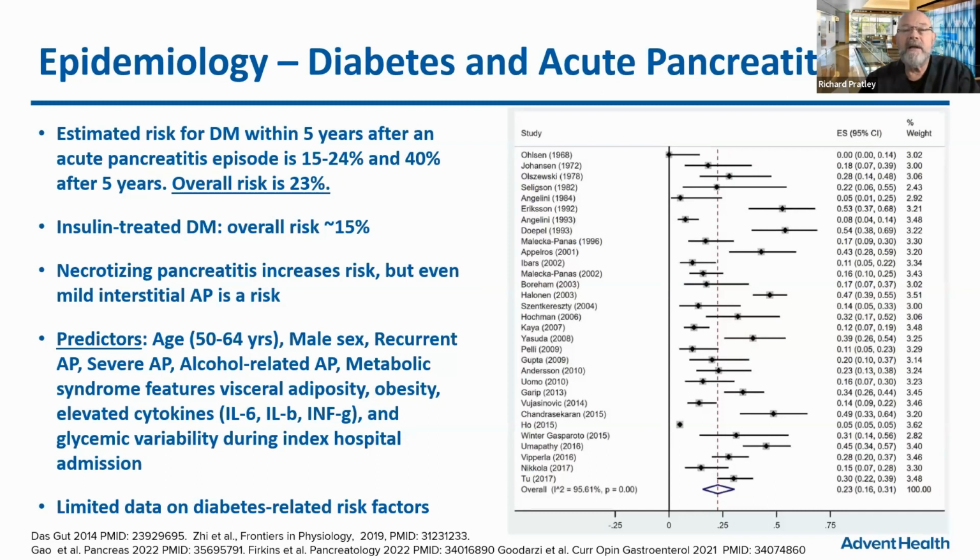Predictors of diabetes after acute pancreatitis, of course, include age, things like metabolic syndrome or obesity, and then things like glycemic variability. So some of the same things that predict risk in the general population.